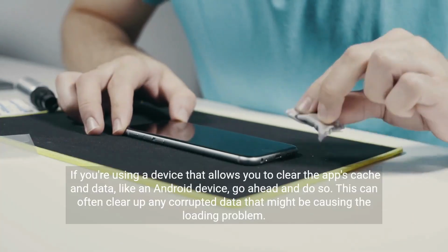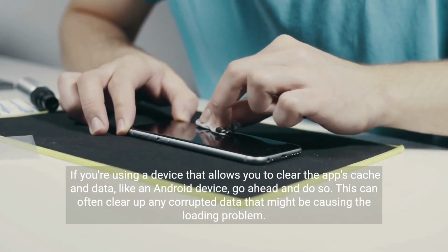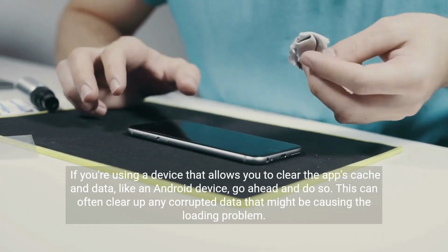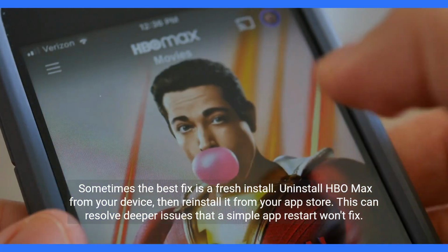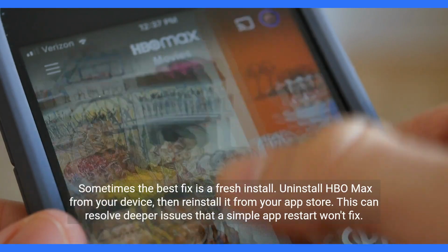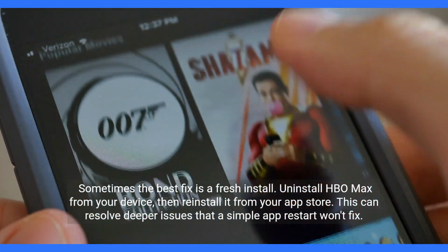If you're using a device that allows you to clear the app's cache and data, like an Android device, go ahead and do so. This can often clear up any corrupted data that might be causing the loading problem. Sometimes the best fix is a fresh install. Uninstall HBO Max from your device, then reinstall it from your app store. This can resolve deeper issues that a simple app restart won't fix.